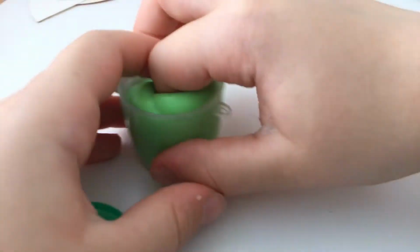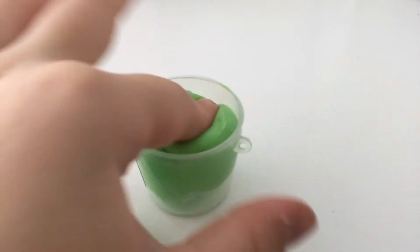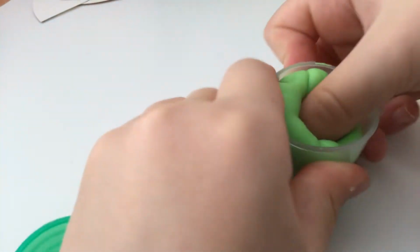When you put it where it's supposed to go and you squeeze it, it makes funny noises, and I give that a 5 because I love that type of thing.